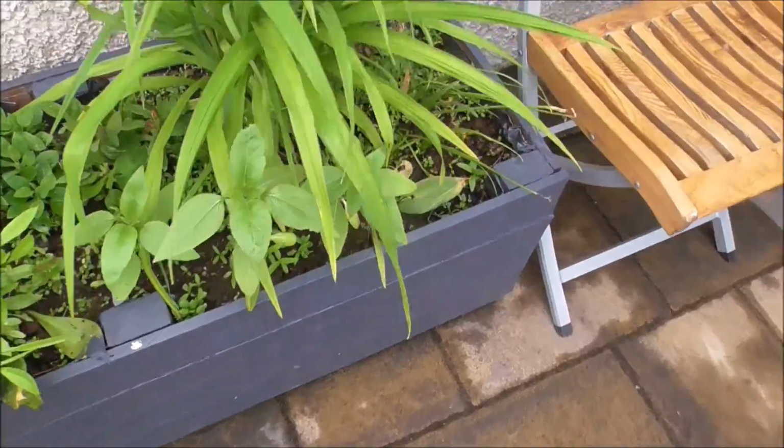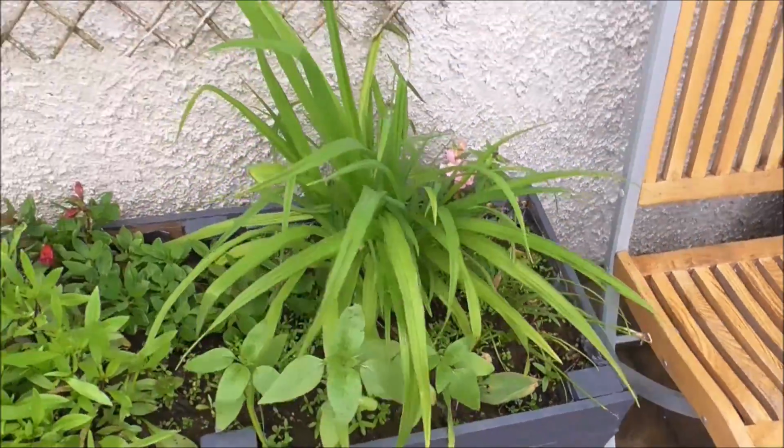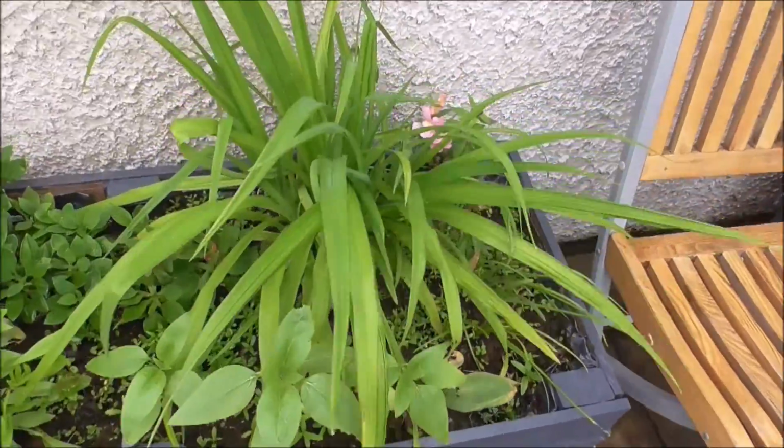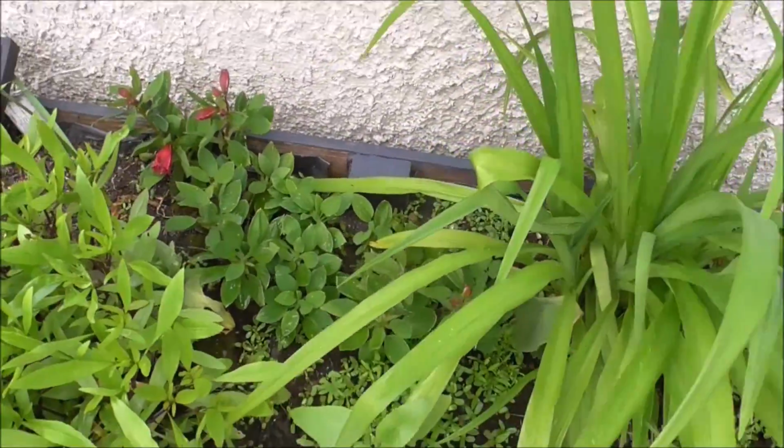More sunflowers over here, and Antirrhinum up the back. I haven't a clue what that is. Or that.